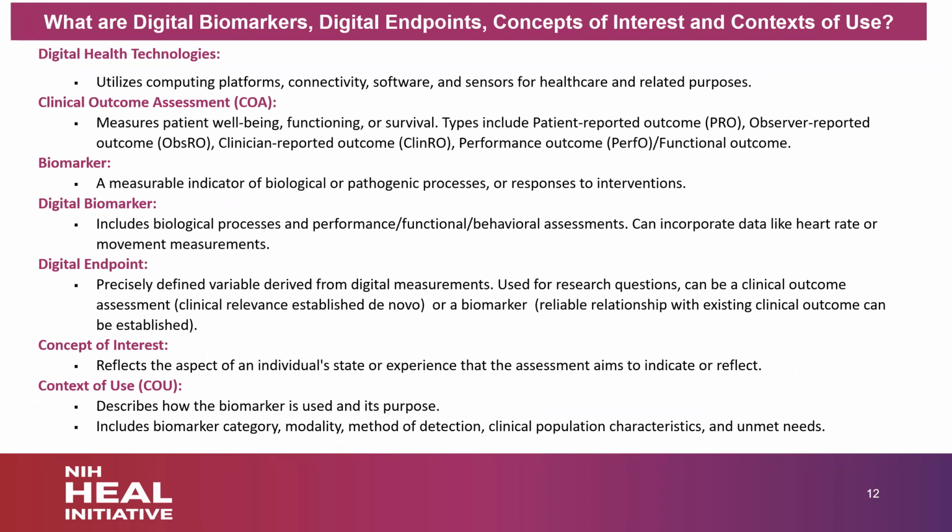So the digital health technologies are those that utilize computing platforms, connectivity, software, and sensors for healthcare and related purposes. Clinical outcome measures a patient's well-being, functioning, or survival. These COAs include patient-reported outcomes, observer-reported outcomes, clinician-reported outcomes, and performance outcomes or functional outcomes.